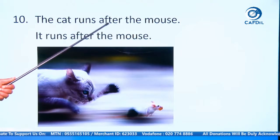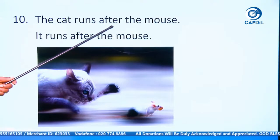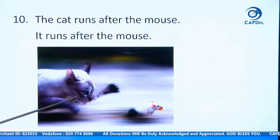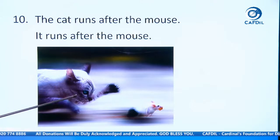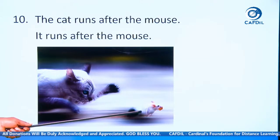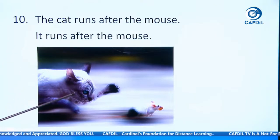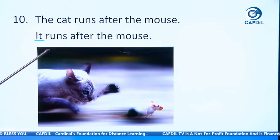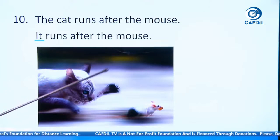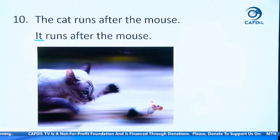The cat runs after the mouse. Is that what you see in the picture? Yes, this is the cat. And the cat is after the mouse. Now we don't want to say the cat. So replace the cat with it. And our sentence will read, it runs after the mouse.